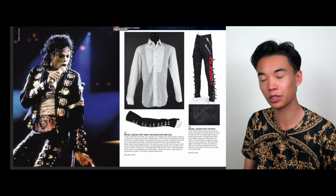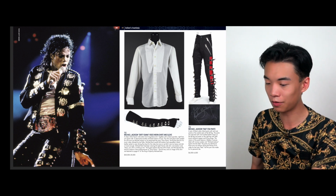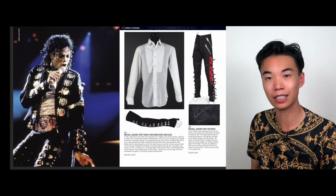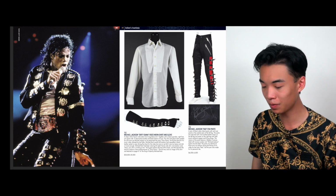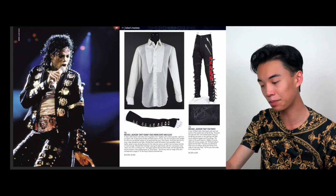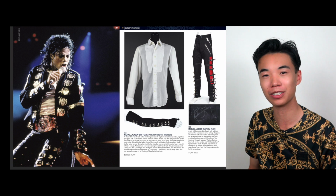And that's a picture of him performing One Bad Start Something. This is really cool because this kind of focuses on Dirty Diana as a performance as well as a song. So we've got what he wore in the video, the gloves, as well as the shirt, as well as these pants. And I wish I had the balls to wear them every day on a casual basis, but I'm gonna get some strange looks.